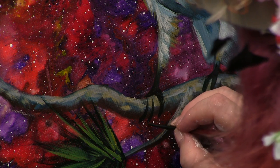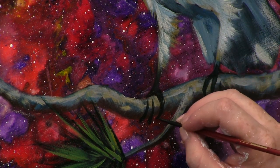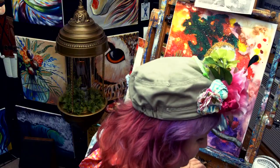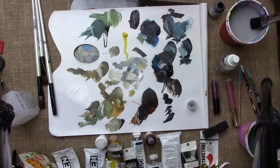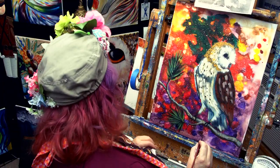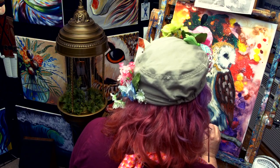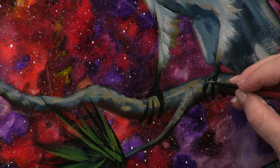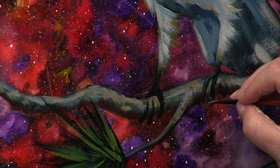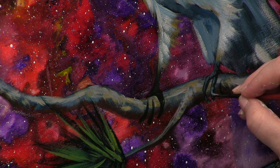So there we go. I've got these little claws coming around and that little foot going off the back. Isn't that great? That's really good. I'm going to pull some white into my brush. I'm going to come along the top very lightly, the front of the foot. I'm going to pull this down and just drop a highlight on the foot, and then again at the knuckle a little bit and then drop a highlight down.